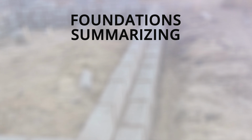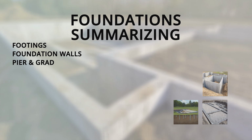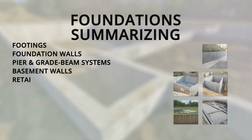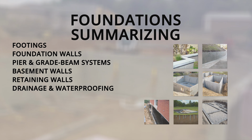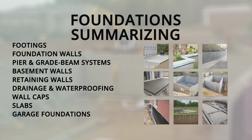Foundation summarizing. Footings, foundation walls, pier and grade beam systems, basement walls, retaining walls, drainage and waterproofing, wall caps, slabs, garage foundations, utilities.